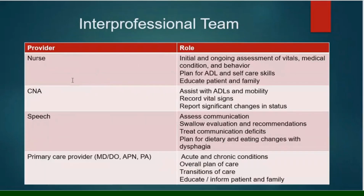We have other members of the interprofessional team, such as the nurses, which actually execute the plan for ADL and self-care skills. The CNAs, certified nurse assistants, assist the nurses in that process. We have speech therapists, and then finally the team is overseen by the primary care provider, whether that be a physician, nurse practitioner, or a physician's assistant.